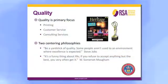And then the next one is something that I share with my staff. I hold everybody to high standards, but once you get into this and you really do expect the best out of people and you don't accept anything less, you very often do get it.